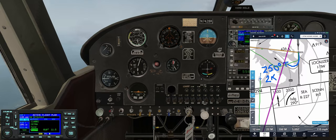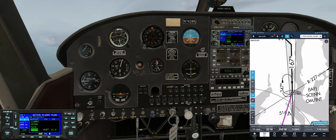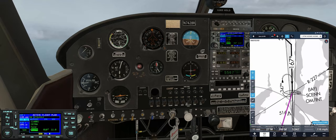This would be the hold, right? Well, let's see. Right there. That's the hold. But we are going to fly this down to a full stop. So in the real world plane, this one we don't have SeaTac.